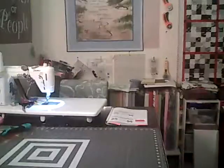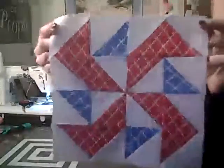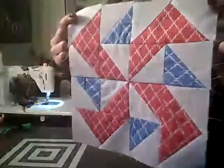It's a little on the wonky side, but that's okay. And here it is. This one is called Yankee Puzzle, and it's red, white, and blue.